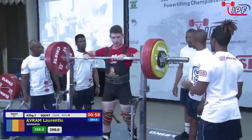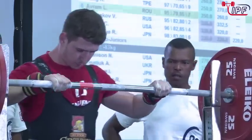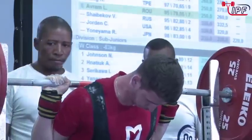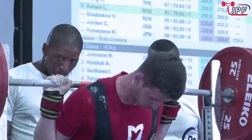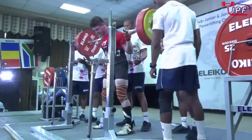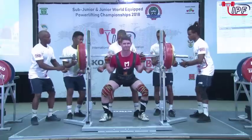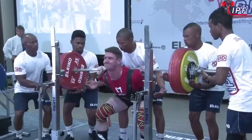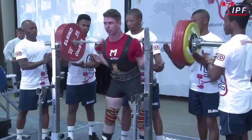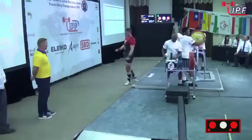His opening lift at 250 looked really good. And Yaniyama from Japan has put himself in a bit of an awkward position now with 1 lift to go and still hasn't recorded a lift. Having to fight hard for 260. He's fighting. He's not quitting on that one though, and he gets back to the top. Let's see what his depth is like, and not quite deep enough.